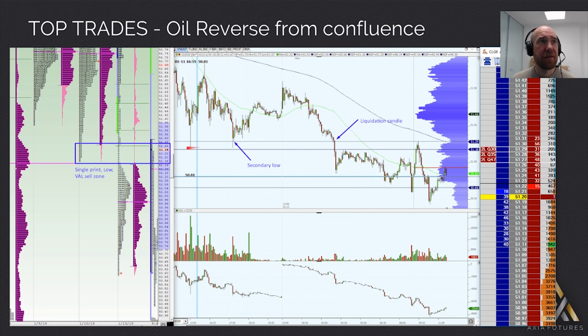On top of that, when you take it onto a shorter term chart, you've got this liquidation candle. This is where the move accelerated to the downside in the overnight session. It's also a secondary low. We've had this big quick drop that gets rejected very quickly. And then once again another reasonably quick drop that's rejected. It holds 29s on a dip back down, and you see exactly why you get the liquidation there. Those 29s are the significant level.